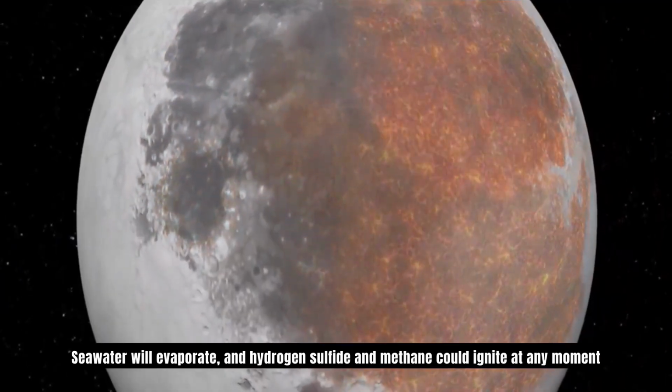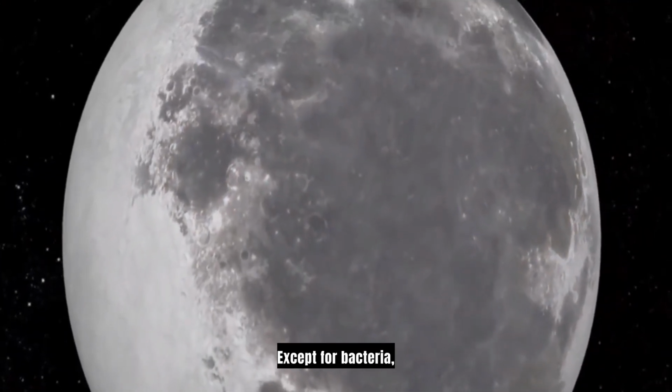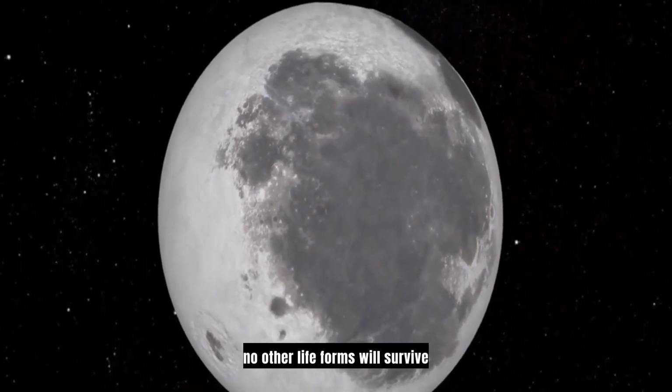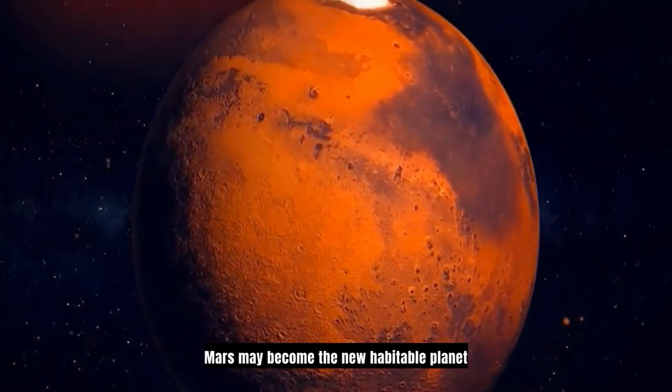Seawater will evaporate, and hydrogen sulfide and methane could ignite at any moment. Except for bacteria, no other life forms will survive. Mars may become the new habitable planet.